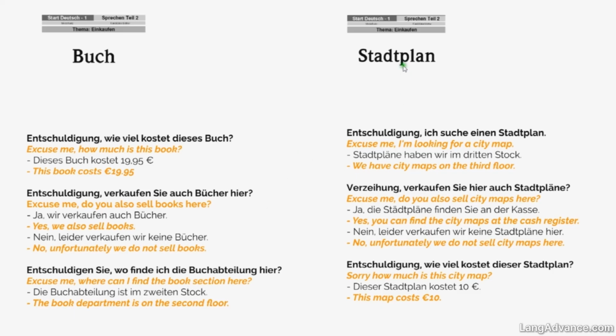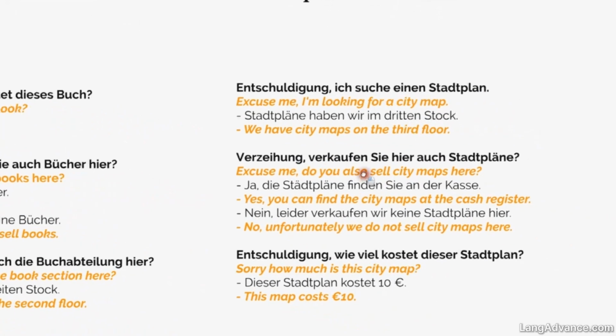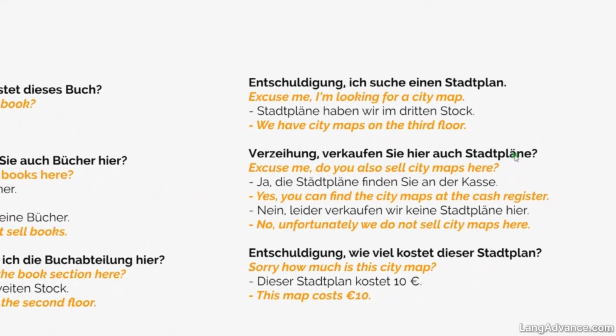Der Stadtplan is the city map. Entschuldigung, ich suche einen Stadtplan. Excuse me, I'm looking for a city map. Stadtpläne haben wir im 3. Stock. So we have city maps on the 3rd floor. Verzeihung, verkaufen Sie hier auch Stadtpläne? Excuse me, do you also sell city maps here? Ja, die Stadtpläne finden Sie an der Kasse. Yes, you can find the city maps at the cash register.